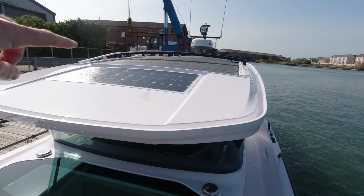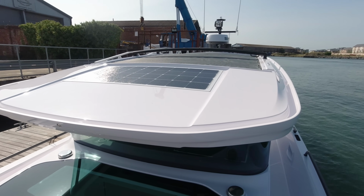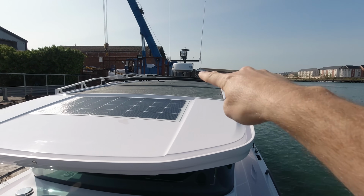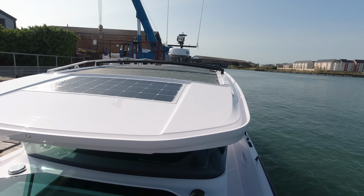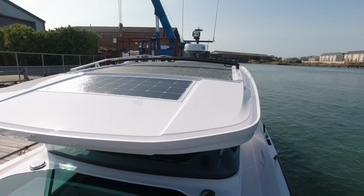Up top we've got the new option of the solar panel there, which trickle charges into the domestic batteries, and then we've got the crossbars on the roof here, which are great for carrying dinghies, paddle boards, brackets for mountain bikes. Really versatile, which would otherwise be dead space. Handy to have up top.